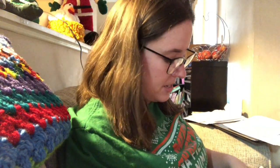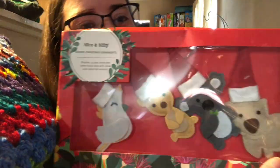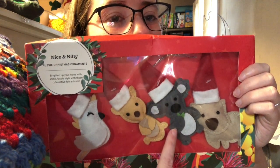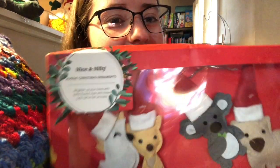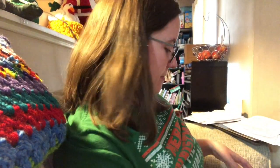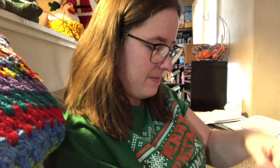And in that big package were these ornaments. It's a cockatoo, a kangaroo, a koala, and a wombat. They're little felt ornaments, which is so cool. They're Australian ornaments from Australia. I'm going to label them from Judy, and then I'm going to put them on my tree. It's almost Christmas, but I'll be able to use them all year next year, all Christmas season. And she also sent a little bag of Australian snacks.